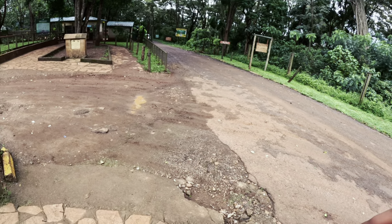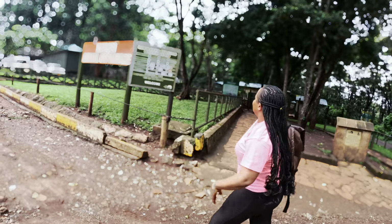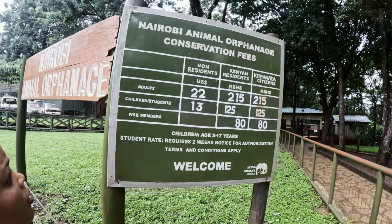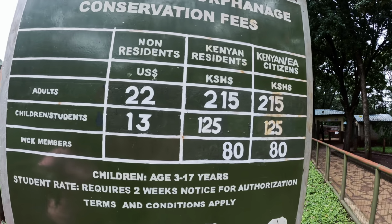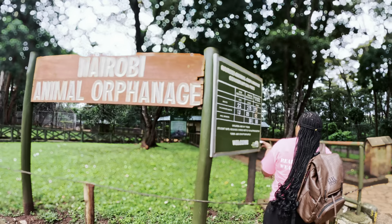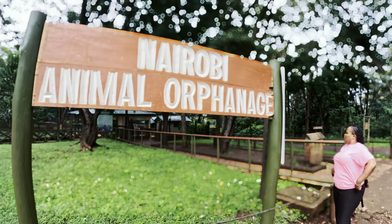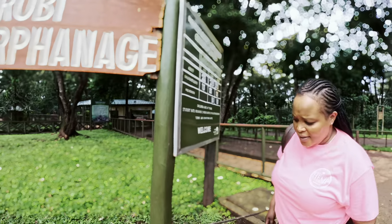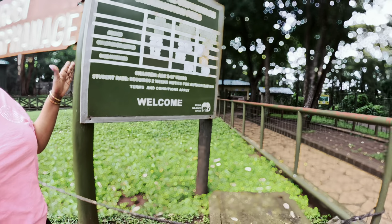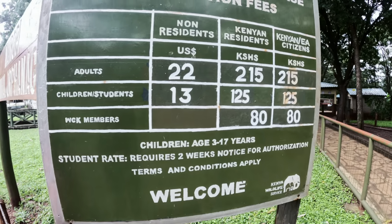Come to the National Museum. So what does it say? Kenyans, how much do they pay? Because you can see non-residents is $22. Why are they putting dollars instead of saying Kenyan shilling? Okay, now I understand why. But if you pay in dollars, it's more expensive, right? No, those are non-residents. Okay, makes sense.